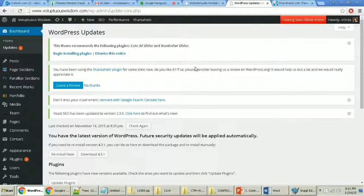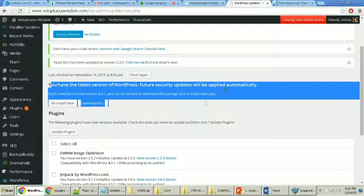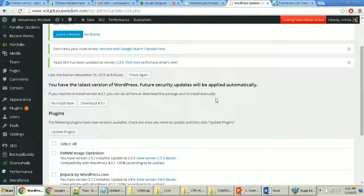All right, so WordPress updates. It tells you after all of those little things you're doing, like notifications basically, they're going to show up on any page of the dashboard. So then it tells you you have the latest version of WordPress. Future security updates will be applied automatically, so you don't have to. So WordPress is done.